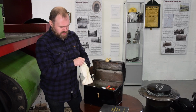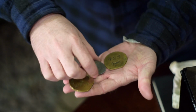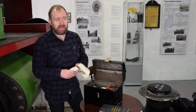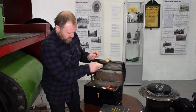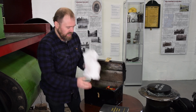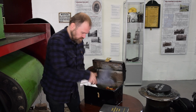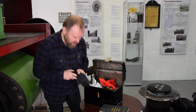Another thing he would have in his box is one of these, and this is his pay token. Individual number on it, telling him he's part of the steam shed, and when he went to be paid, he would hand his token in, and a little metal tin with the corresponding number would be ready waiting for him with his pay. Because he's staying away from home overnight, he would have a clean shirt, one clean shirt, which we can put in. A pair of socks, a pair of underpants, don't worry, these are clean.